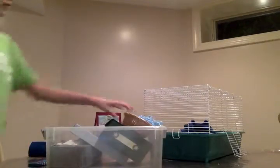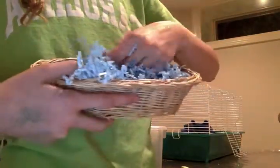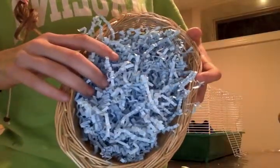I just got this because I went to a resort in Jamaica and it gave me this. It had some hot sauces in it, and this was like decoration. And my mom took the hot sauces for my brothers. And I got this. I'm like, can I have the basket? And she's like, sure. And it came with this.